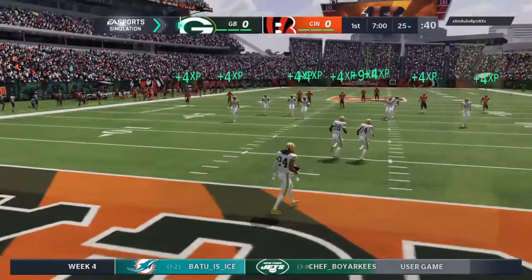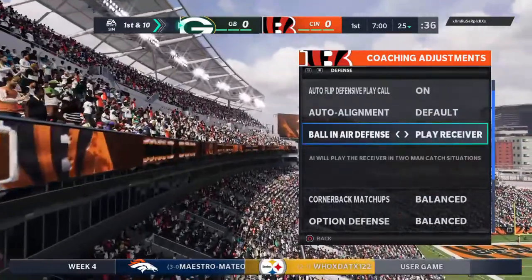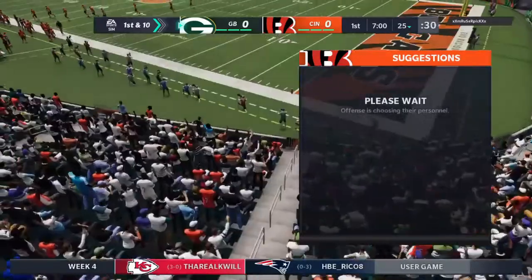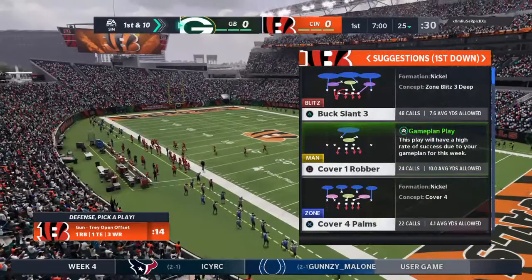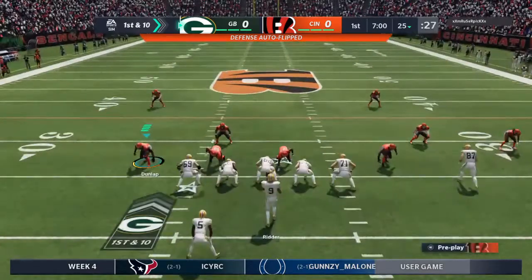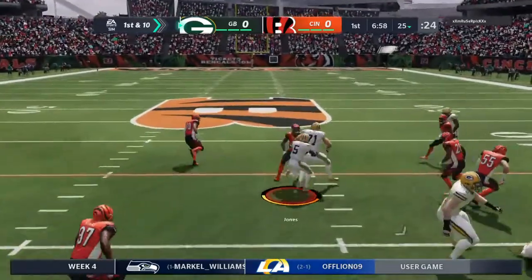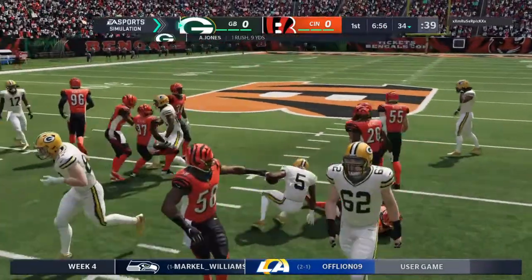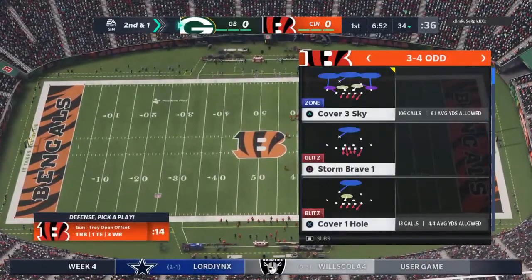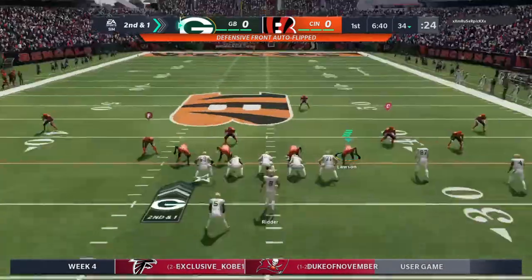And no return on this one as the fair catch is signaled for and taken. Now the man from UTEP, this is Aaron Jones. He's tackled a yard short of the marker. Good gain of 9 on first down. Give him 9 on the carry that time, and they're set up with a 2nd and 1 at the 34-yard line.